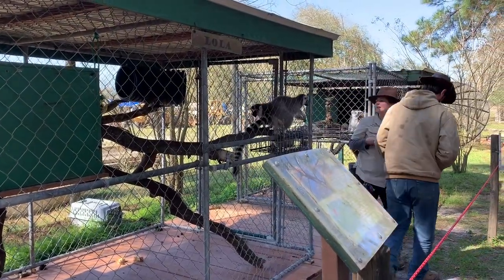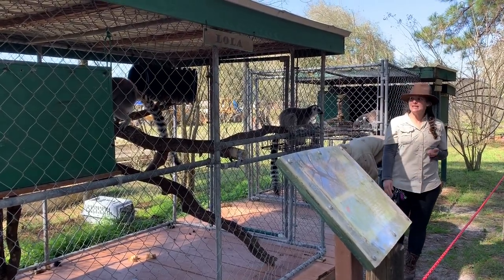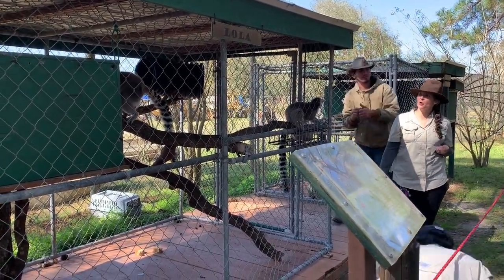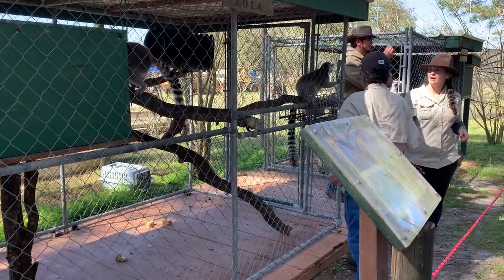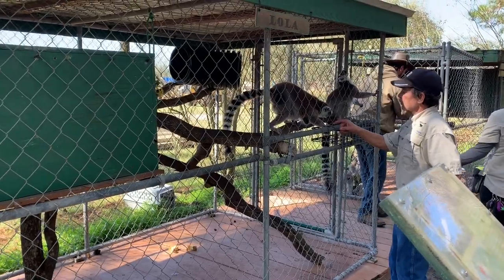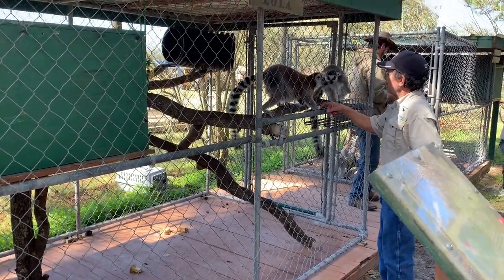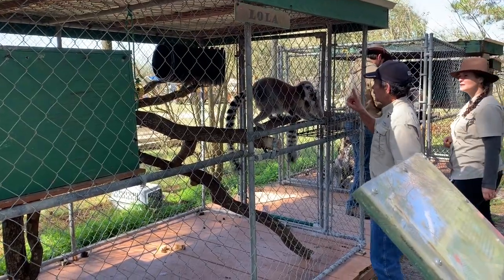When they came in, we had our vet come out and check everybody out, and he said, yep, he's got some hormone imbalance. And Vera goes, well, what do we tell our guests? He said, tell them you got a transgender lemur. Okay. You want a grape, you gotta eat the broccoli.